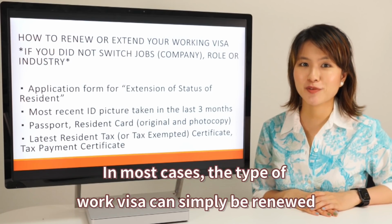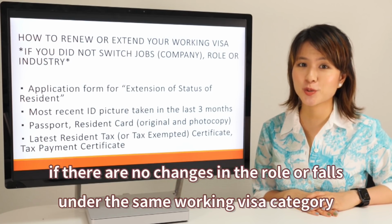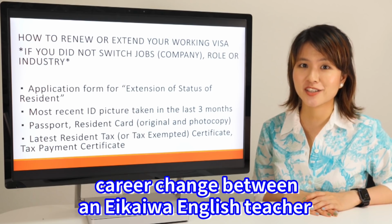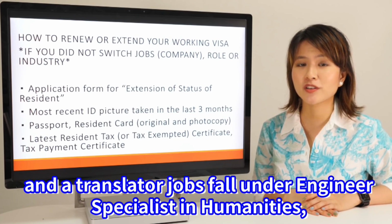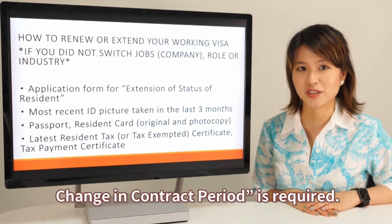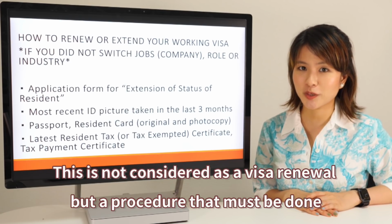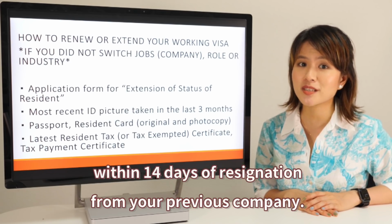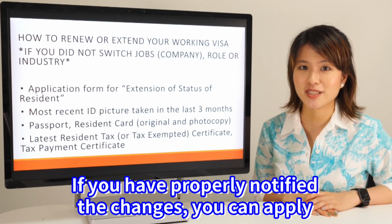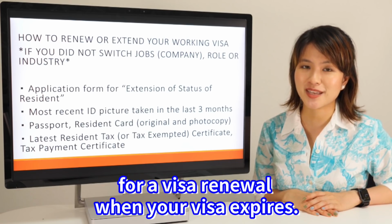In most cases, the type of work visa can simply be renewed if there are no changes in the role or the roles fall under the same working visa category. For example, a career change between an ALT English teacher and a translator both fall under the engineer, specialist in humanities, and international services visa. Even though you have switched employers, simply a notification of change in contract period is required. This is not considered a visa renewal but a procedure that must be done within 14 days of resignation from your previous company. If you have properly notified the changes, you can apply for a visa renewal when your visa expires.